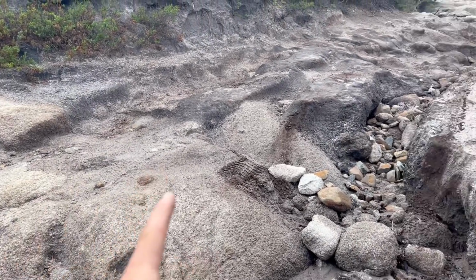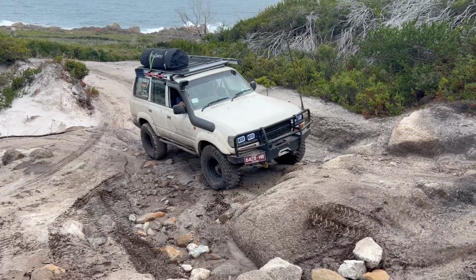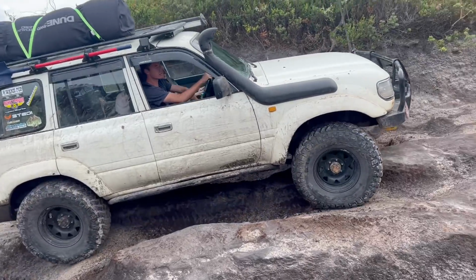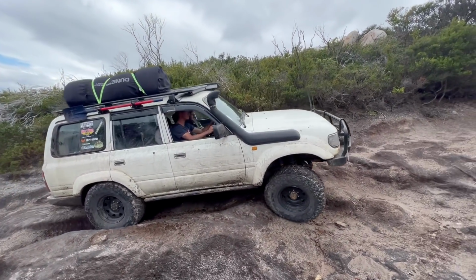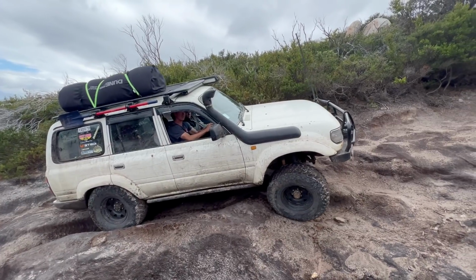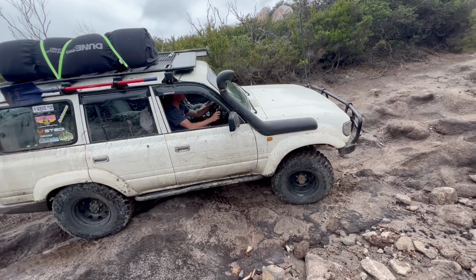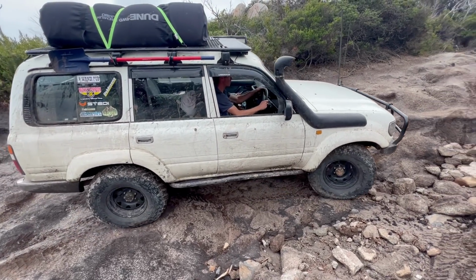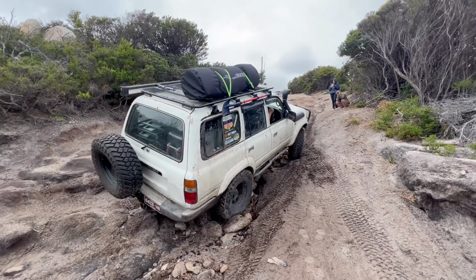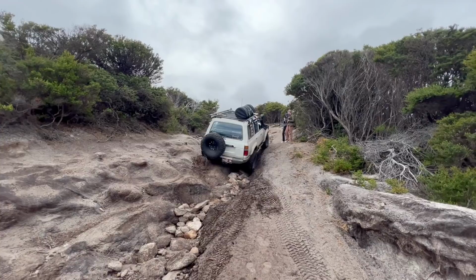I think Dan's going to do the left line here. That's probably the medium line, hard line and easy line. Yeah, that's all right. Start crossing over there. Just go nice and slow. Hold on. That's it, good line. That's it, good line. It got a bit hairy at one stage, but drove well.